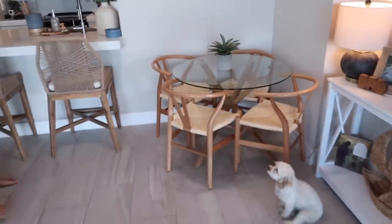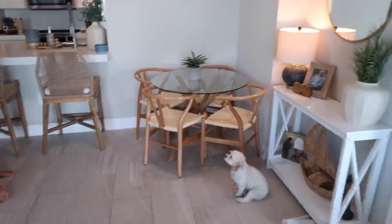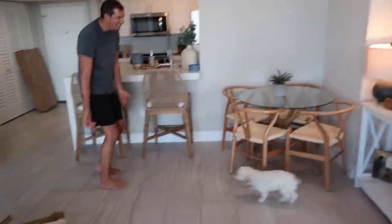I cannot get over that. You guys know it was tricky to find something that would work in this space and go with our aesthetic, and I just think it looks absolutely beautiful.